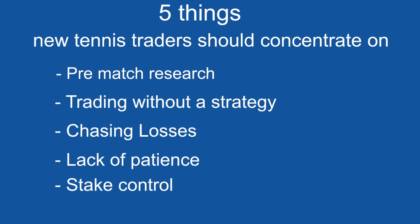Okay, the last one could be argued is the most important of the 5. The first 4 really don't matter if you haven't got stake control, because you're not going to have a bank left to trade with anyway. I always recommend that new traders use small stakes, no more than £5. The reason I say that is, you will make mistakes. That's not a criticism. When you're learning something new, you're not going to be an expert straight away. You are going to make mistakes, and it does not make any sense whatsoever to have those mistakes cost you a big chunk of your bank, which probably isn't that big anyway at the start.